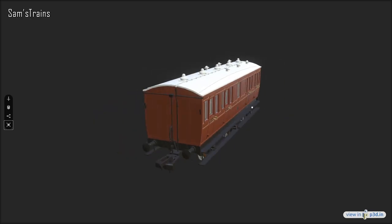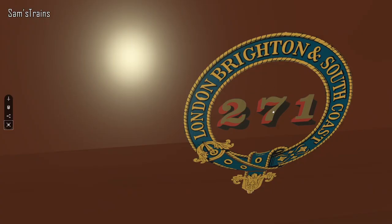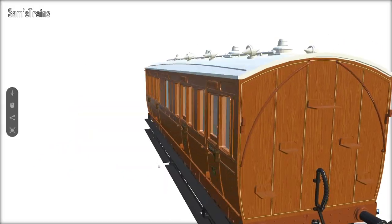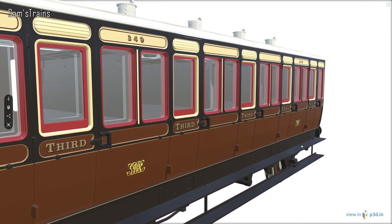And there are quite a few versions available now that you can look at with the liveries on. So you've got the LBSC version here. Look at that. I mean, these all look fantastic. It's actually quite dangerous for the wallet, isn't it, looking at these. You've got the SECR version, again, very, very nice. Unusual livery, that one. The Great Northern version, as you can see, and also a Great Western version, like I showed you at the start.